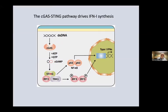So STING leads to the phosphorylation of IRF3, which activates it, and also the release of NF-kappa B from I-kappa B inhibitors. And these two transcription factors together then coordinate the synthesis of type 1 interferons in the nucleus. This is only one of two major mechanisms by which interferon synthesis is stimulated, the other responding to double-stranded RNA, which we're not so concerned with here.